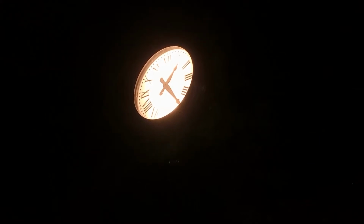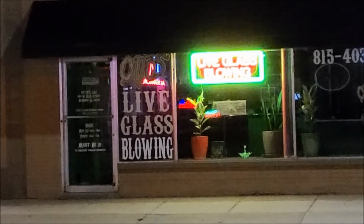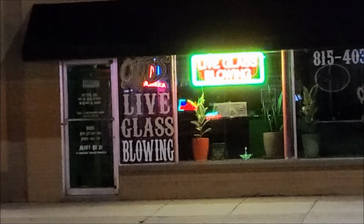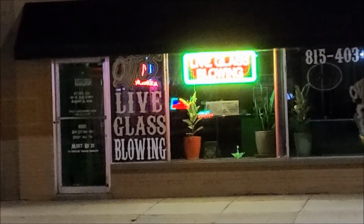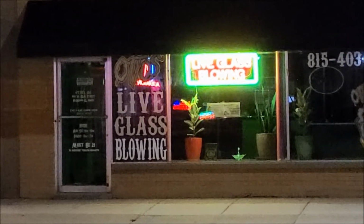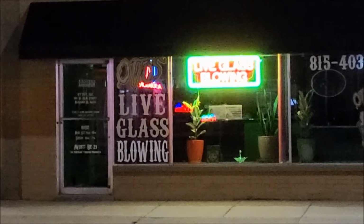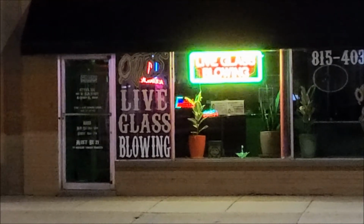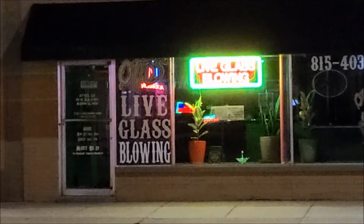And hey, a clock that is accurate for once. And yeah, that tells you how late it is right now. Something new that recently opened here on 120 is a live glass blowing shop. It's actually supposedly something that families like doing together. It doesn't really have my interest, but that is a thing that actually is new in town.